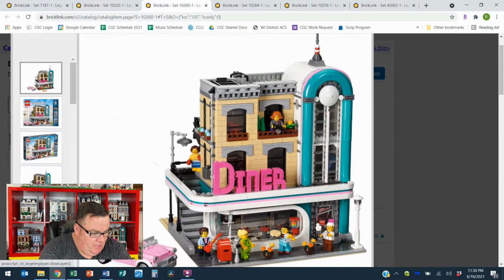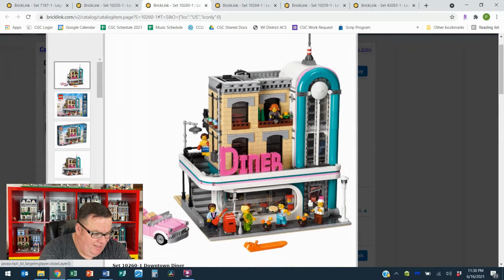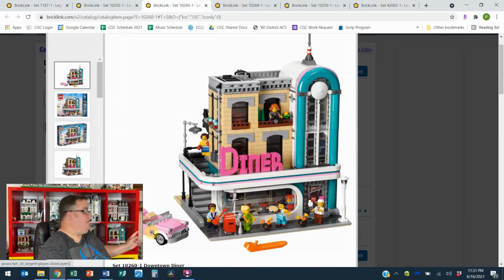There we go. So again, this is the standard size of a modular. I love this with the stairs on the side here. You got the pink classic car. This one is behind me, I believe. Yeah, down here. I don't know if you can see that down there. I'm a little screen anyways, but a lot of fun.